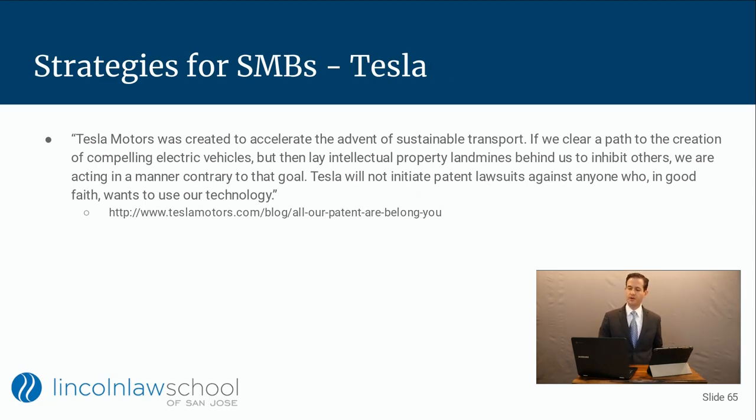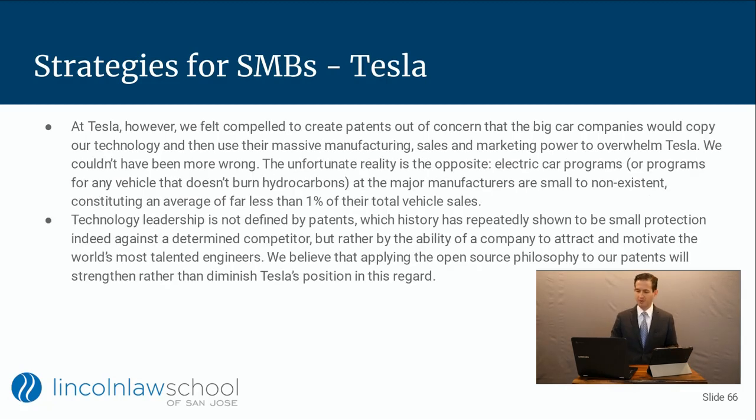They indicated Tesla Motors was created to accelerate the advent of sustainable transport. If we clear a path to the creation of compelling electric vehicles, but then lay intellectual property landmines behind us to inhibit others, we are acting in a manner contrary to that goal. Thus, and this is the big sentence, Tesla will not initiate patent lawsuits against anyone who, in good faith, wants to use our technology. What did they do here? They indicated that anybody that uses any of their inventions that are protected, they will not sue them. Now, the caveat here is that anyone who, quote, in good faith, uses their technology. But the reason why, and you may be saying, well, why would you do this?